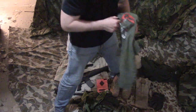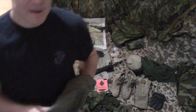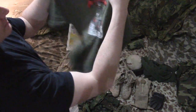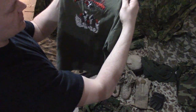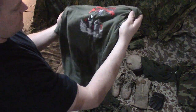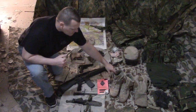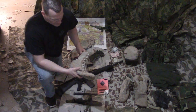Also, Marines are notorious. They probably do it in the Army too, but anytime you go somewhere, any unit you're with, you always have a deployment t-shirt or whatnot. So this was actually the shirt that we all got after the deployment. Our call sign was Pale Rider for our 1st Battalion 4th Marines, so we had the Pale Rider death horse and whatnot. So, good stuff.